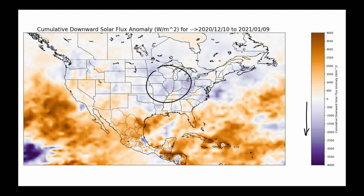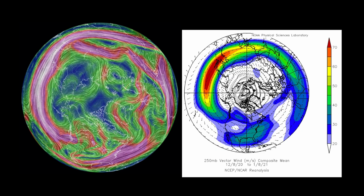Now, when you think about this map, what I want you to notice is that there are a few regions here, here, and here where we've actually seen an abundant amount of sunshine. And that's very indicative of what the jet stream level pattern is doing. And I'm going to talk to you about that next.